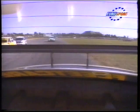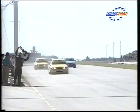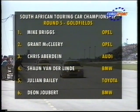This is West Bank with Chris Aberdeen still trying to scheme a way around Grant McCleary, who's using every bit of circuit available to him. McCleary feinted for the outside line at the right-hander, leading onto the pit straight and then ducked back on the inside. It's all over. Mike Briggs will win the dash to the flag with McCleary second and Aberdeen third ahead of Sean van der Linde. Confirmation of that result: Briggs, McCleary, Aberdeen, Opel, Audi, with Sean van der Linde in 4th place. The start of round 6.